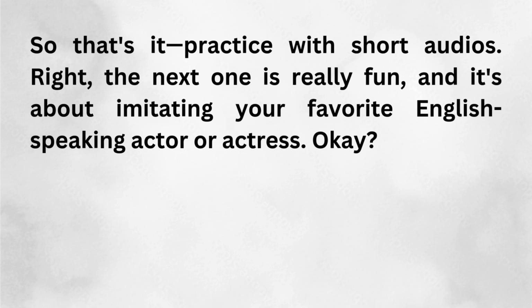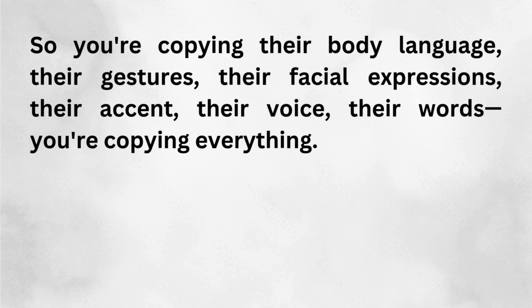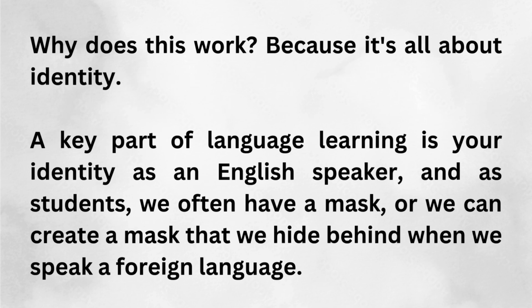Right. The next one is really fun, and it's about imitating your favorite English-speaking actor or actress. Okay? So here, when you watch a film in English, take some of the actors that you really like and pretend to be them, right? So you're copying their body language, their gestures, their facial expressions, their accent, their voice, their words. You're copying everything.